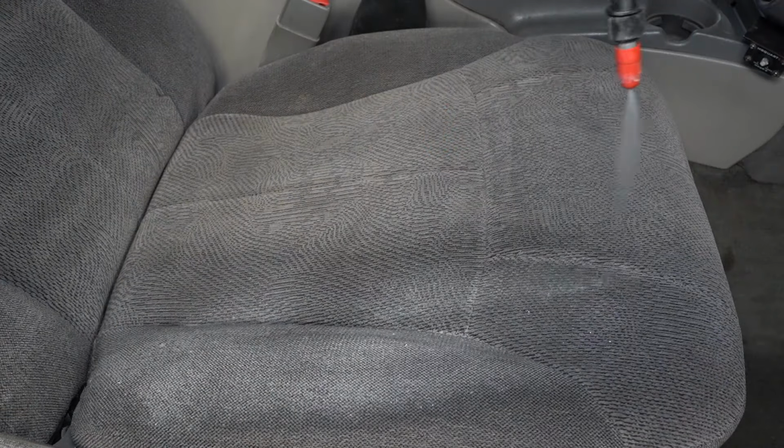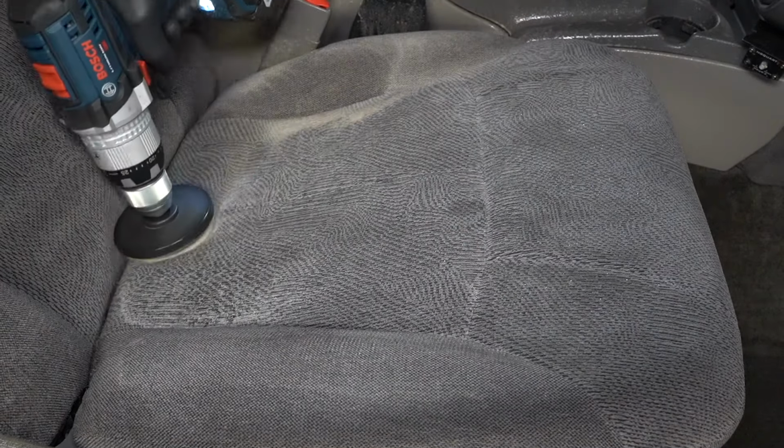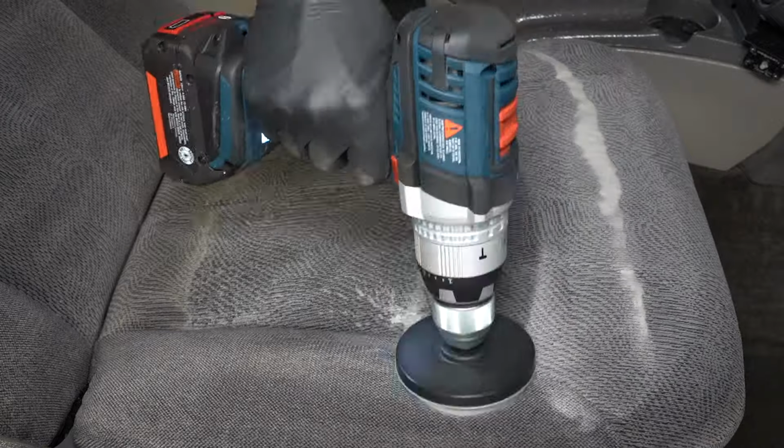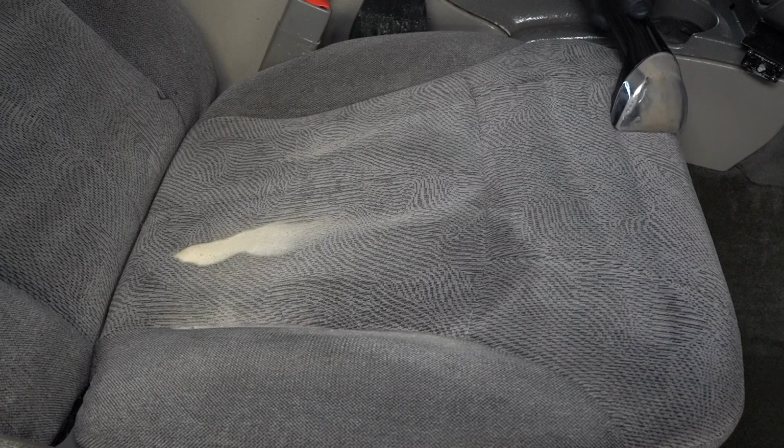All right, so getting started on these dirty seats, and even though they don't look visually dirty, I know that from the amount of dust around the interior, it's pretty likely a lot has settled into the fabric. And as I make the first few passes with the Bissell, it's pretty clear there's quite a bit of dirt hiding in them.